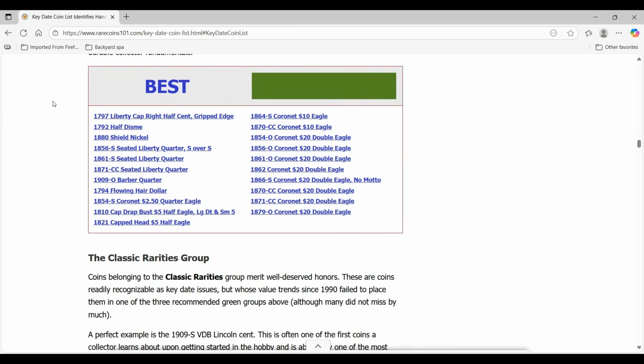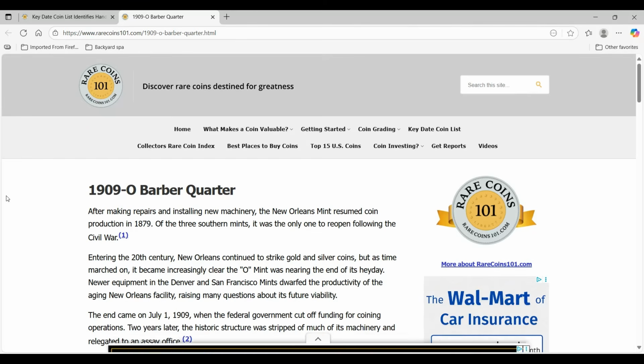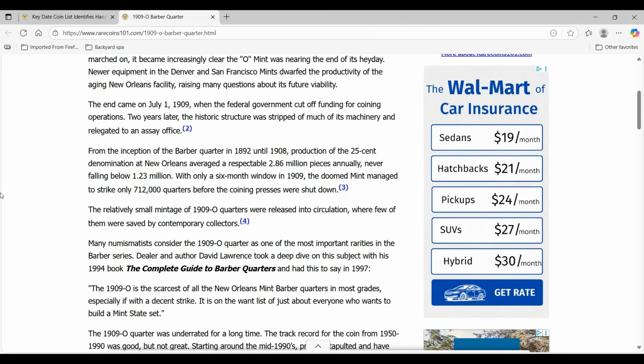So each coin that's in the key date coin list on this page is linked to a dedicated page where it goes into value trend charts and history and so forth. So let's find the 1909 Barber quarter, and right here it is. Let's give it a click. And it takes us to a page that's dedicated to the 1909 Barber quarter. Now, it starts out with the story behind the coin, explaining why it's relatively rare and desired by collectors. We went through that in the video, so we'll go straight down to the charts.